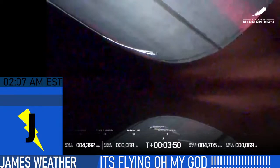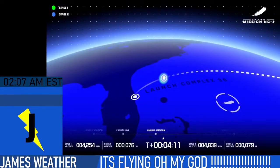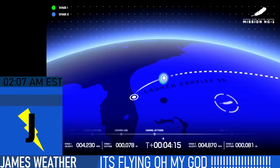GS2 performing a pitch-up maneuver. Body rate response is nominal. BE3U chamber pressure continues to look good. We have good payload fairing jettison. The fairings and the stage continue to perform well. Body rate response is good. Tank pressure. Separation confirmed. Stage 2 is now continuing its launch.